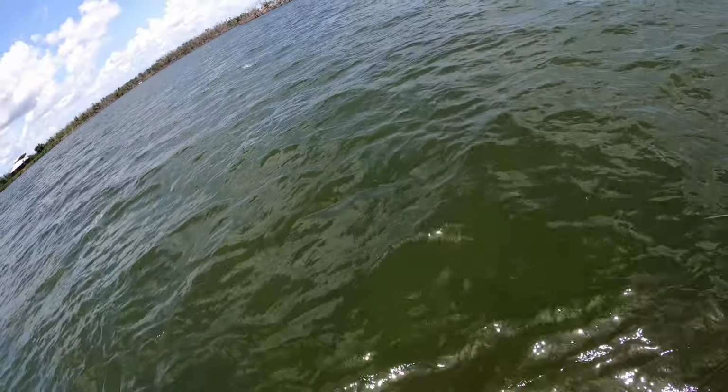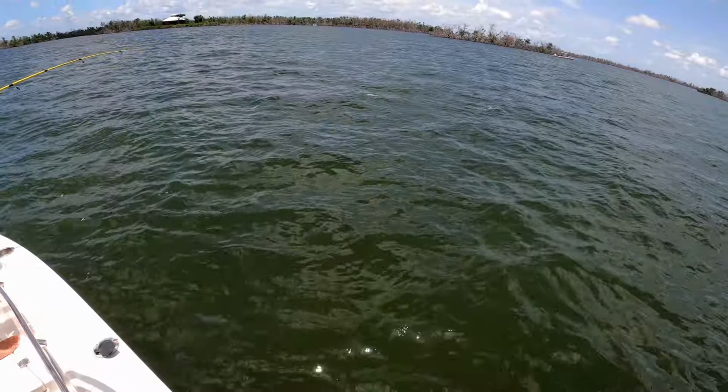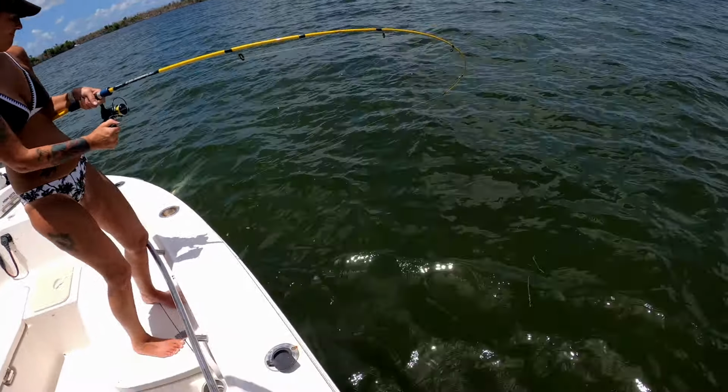Oh, Kim's got a nice one. What do you got there? Oh yeah. Oh, is that a lady? Still got him. Oh, that's a bluefish. Can you bring him around this way or go that way? Or you get him underneath? Yeah, I'm just going underneath the boat.